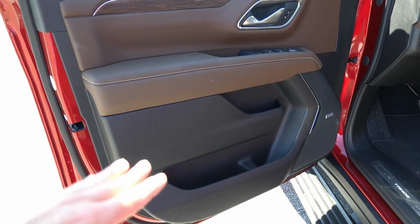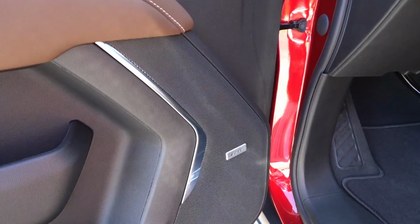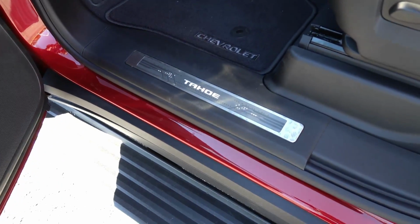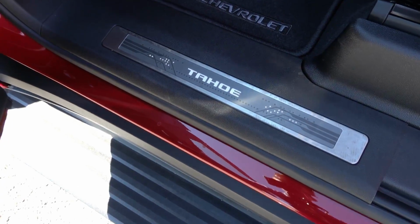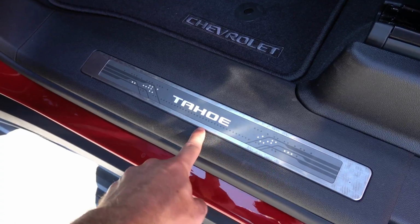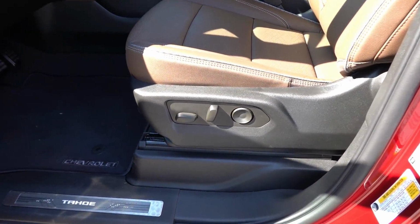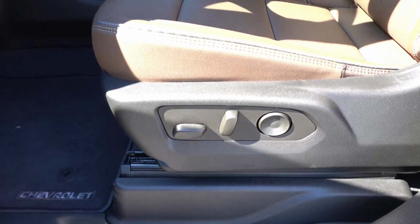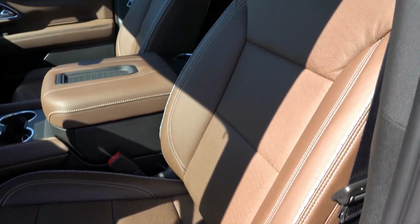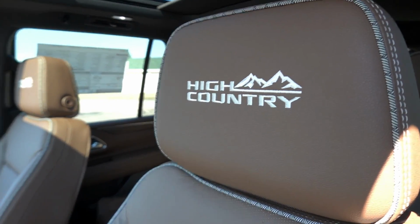You can see you have that two-tone look going on with the wood accent. Bose premium audio system. And here are your illuminated door sill plates, like I said, as part of that dealer installed accessory. So it is going to be a little bit different of a look. Some of these dots light up as well as the Tahoe itself. Power driver's seat with two-way power lumbar. And there's your Mocha with accent piping. Of course, the High Country is going to have the High Country stitch in the headrest.